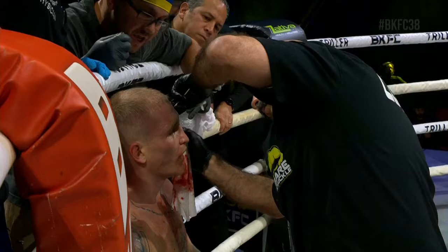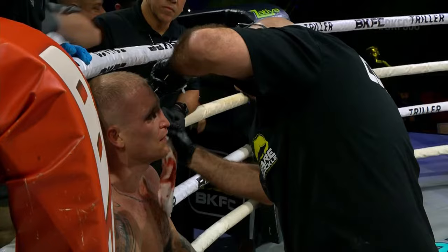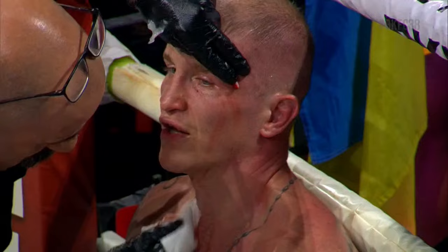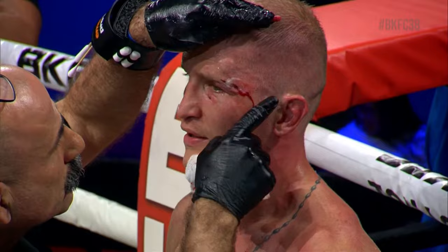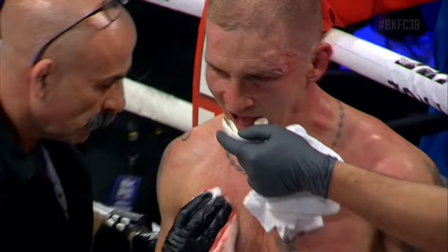Masabo needs to start getting off first, but when he does, it seems like Bovar just continues to throw punches right back. See that cut outside of Bovar Arhonikov's left brow. Man, that's a pretty good cut right there. Worked on by one of our outstanding BKFC cutmen, Pat McPherson.